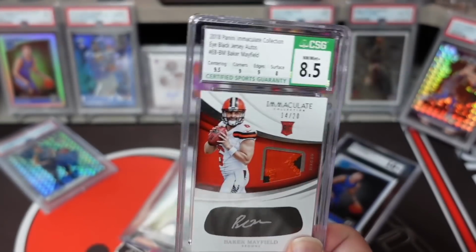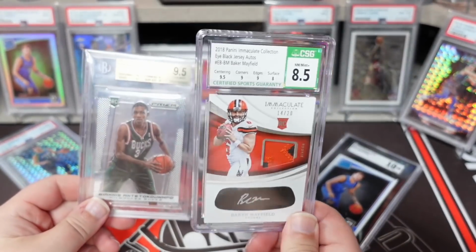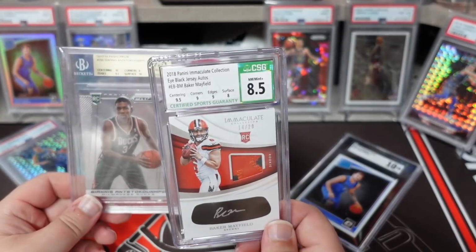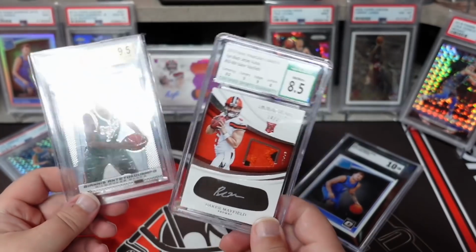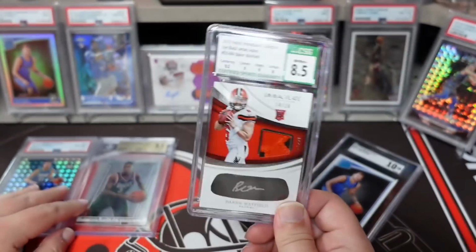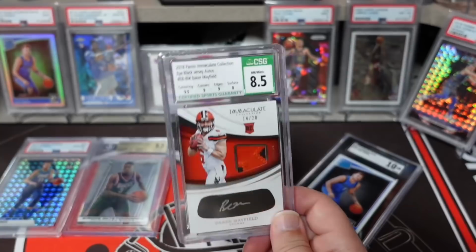I would definitely put this above SGC. Assuming everything was equal, I like the slab better than BGS, assuming they fix the label, not as is. But I think BGS, as of this point, is definitely more liquid and more well respected. If they fix the label, they would be my third, and it wouldn't really be close. It would be PSA, then probably BGS, and then these guys.